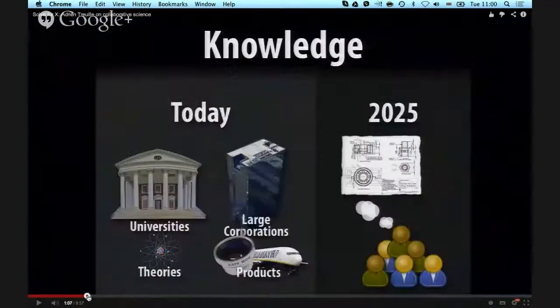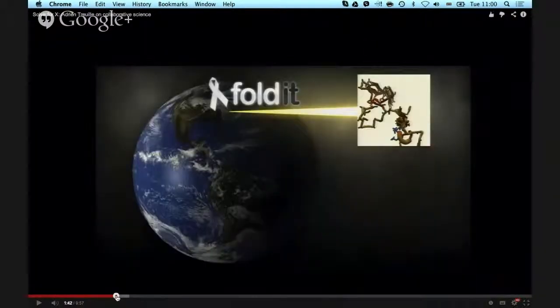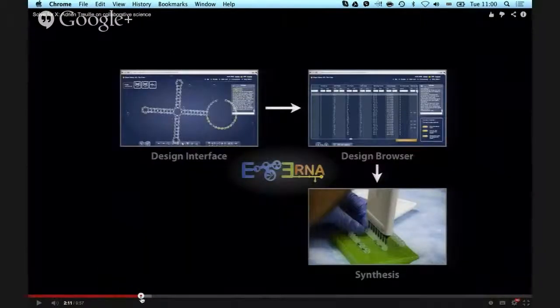Yeah, so he goes a little bit off topic into the bigger picture of things. So the kind of relevant things were... His main point was about the way crowdsourcing can play a role in knowledge generation. And then there was the description of Foldit.